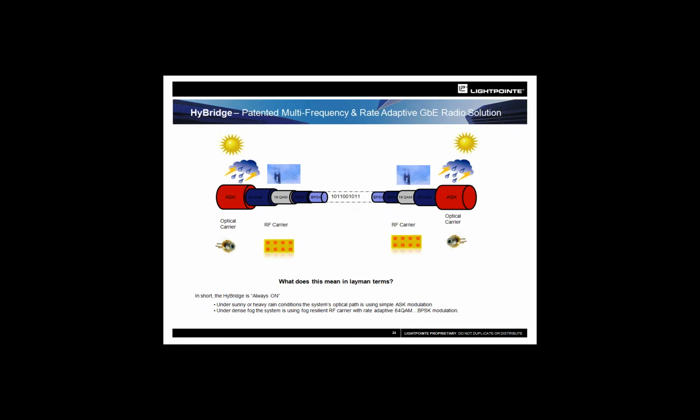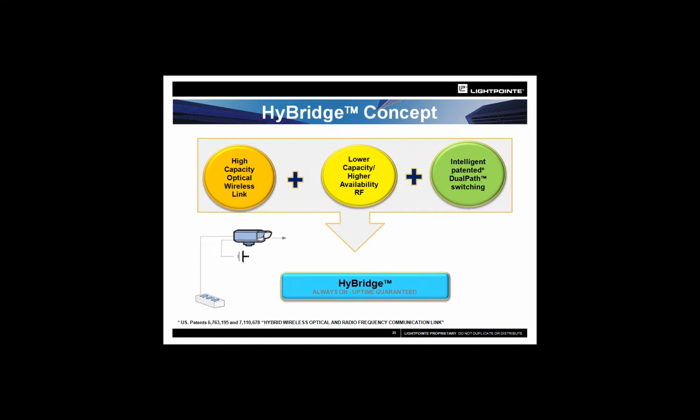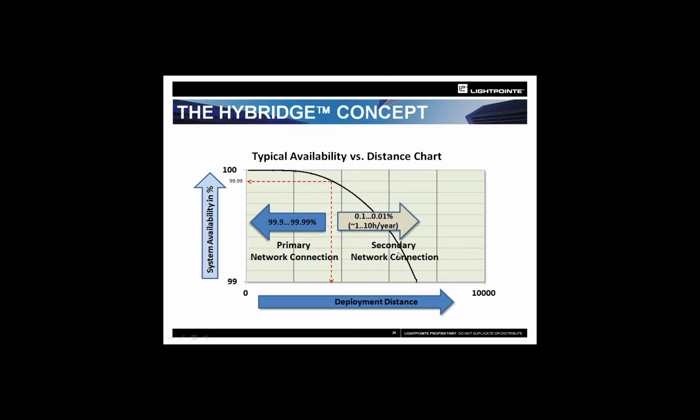So if you're in those areas and you have thick fog, the RF kicks in so that you always have connectivity. So we're combining a high-capacity optical wireless link in conjunction with a lower capacity, higher availability RF link, and in conjunction with our dual-path switch that's built inside the link itself. That's basically the concept of Highbridge.